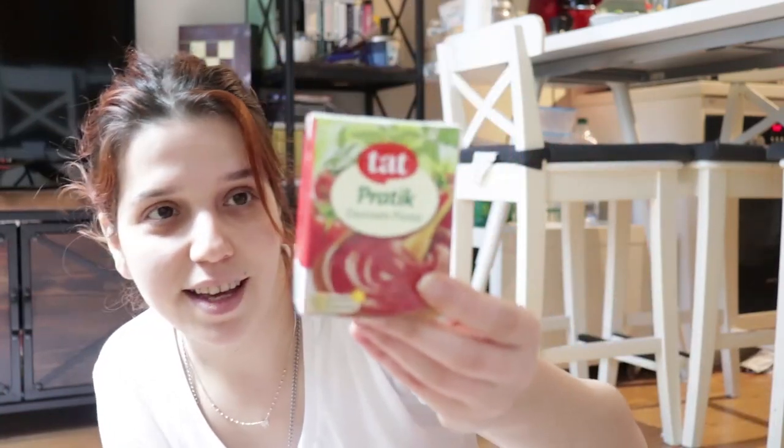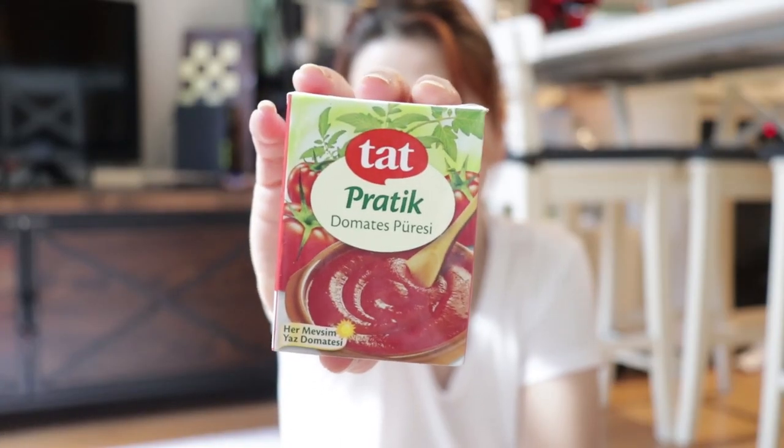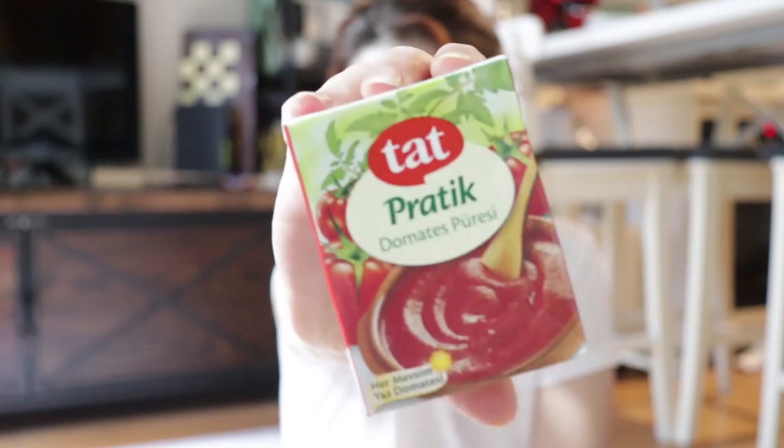So this is a pack of tomato sauce. This is kind of like a puree. It looks like this. I use it to cook like this, or with peas, and it's a really essential thing for cooking Turkish cuisine, let's say, because we use onions, butter, and tomato sauce in nearly everything.